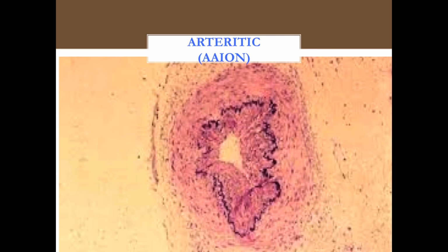I have one slide here of what it actually looks like to have an inflamed artery. This is actually a pathologic slide, and you can see how the inside of this artery is very inflamed, and this is typical for arteritic anterior ischemic optic neuropathy.